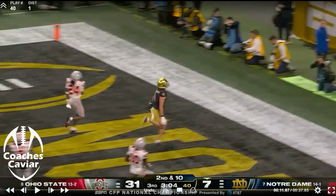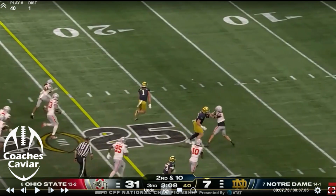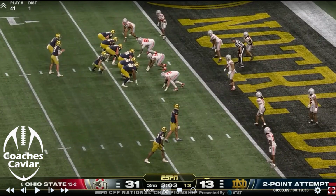Having to break the tackle and really hold on to the football in pretty tight coverage on this one. And then right there, making Caleb Downs miss, and then finishing in the end zone. That was a huge play. Trying to get a little bit of momentum back. Still down 3 scores because you've got to get the 2-point conversion. Right here on this one, another great call. They had some really good calls on the couple 2-point conversions they did have.